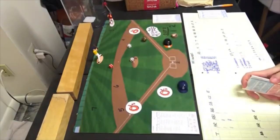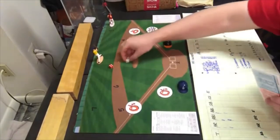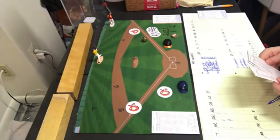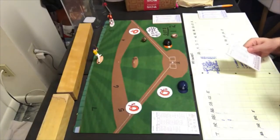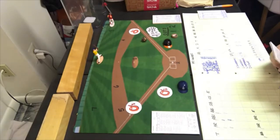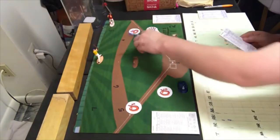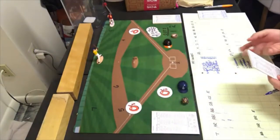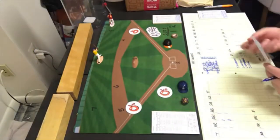I was also informed that I did not list Don Buford in my lineup listing at the start screen when the Orioles came to bat. So that was an oversight on my part, but he was playing.